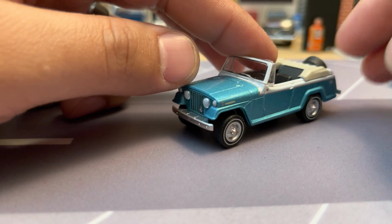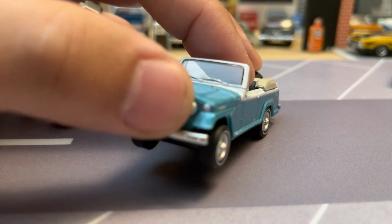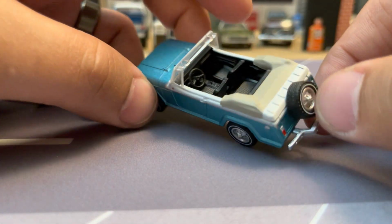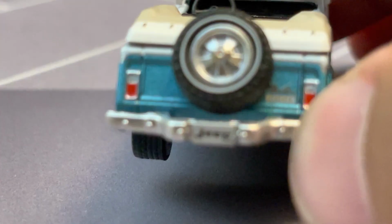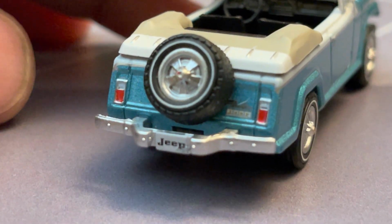axle placement is the issue now. So either you get one that's pretty straight or it's crooked. Like you can see this back. I have not touched this car yet. This is exactly how it comes out of the package. So we'll take a zoom and see what the emblems look like.